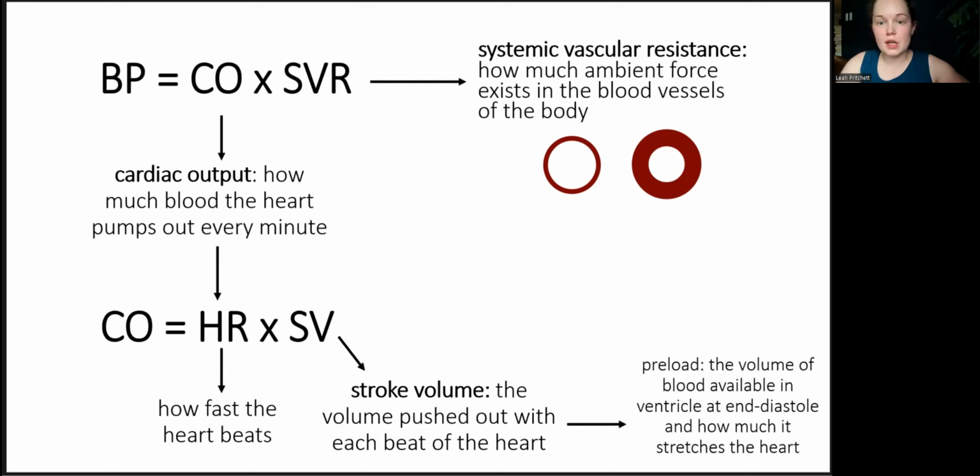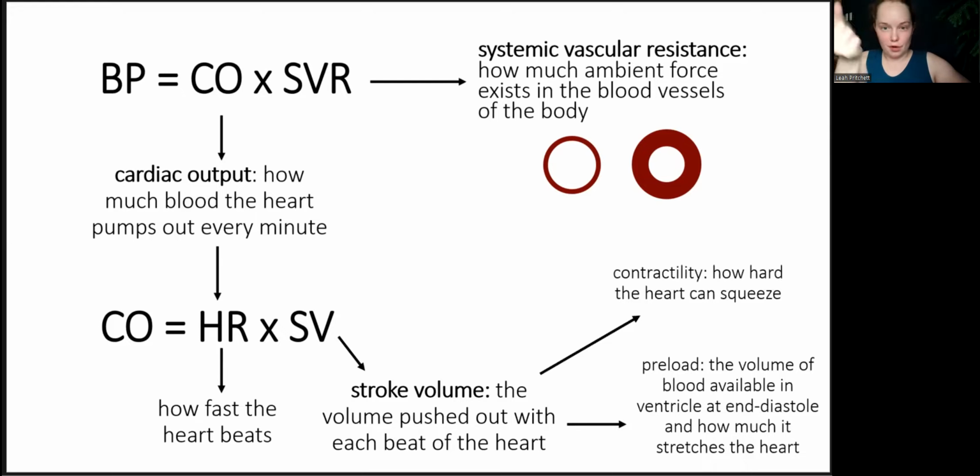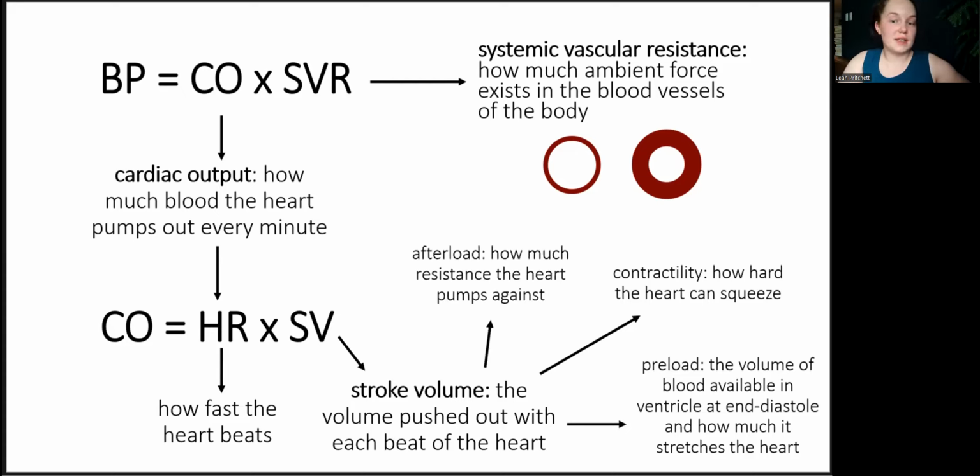So preload, which is the volume of blood available in the ventricle at end diastole. So how much blood is available in the ventricle at the time when it's maximally full, and how much the ventricle is able to stretch to prepare to bounce back like a rubber band. Contractility is how hard the heart overall can squeeze, how much force it can put into that squeezing effort. And afterload, which is the resistance that the heart pumps against.